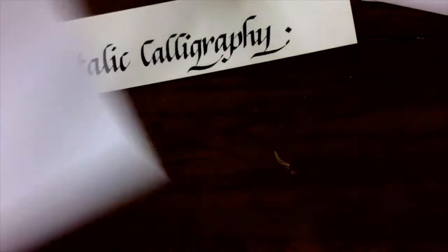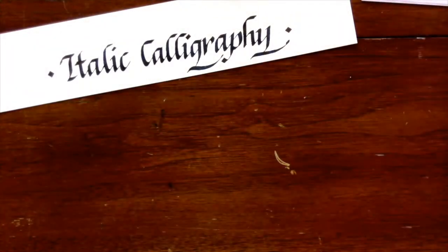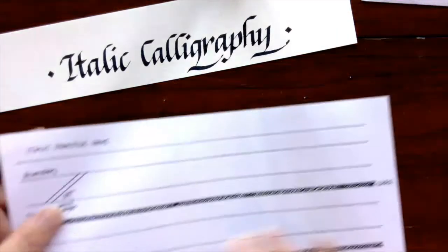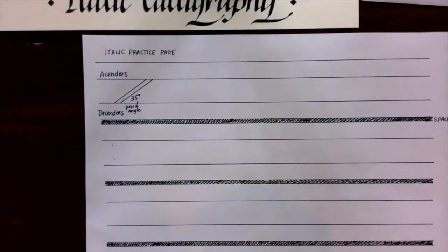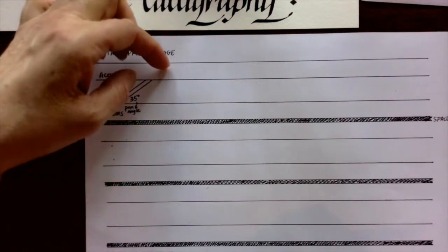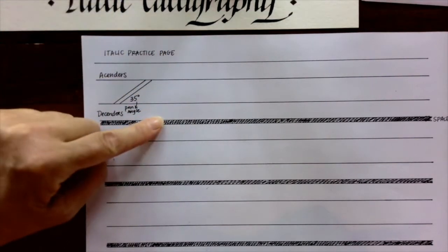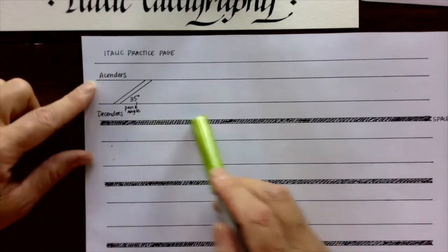So, let's get out our first practice page. And I've made these practice pages for you guys that have the main area where you're going to be doing your writing, and then the top for the ascenders, the ones that reach above the main area, and the bottom for the descenders, the ones that go below the area. And then there's a little space.